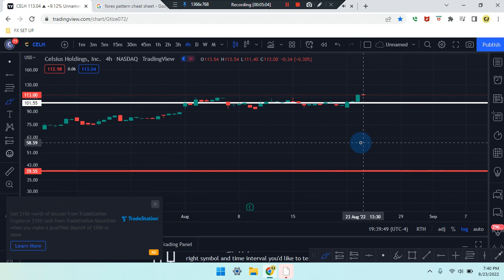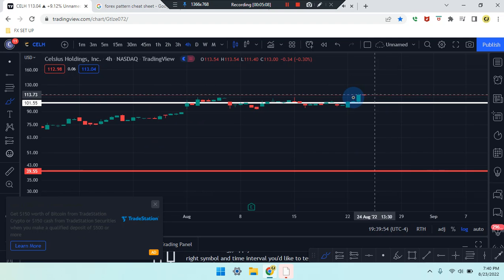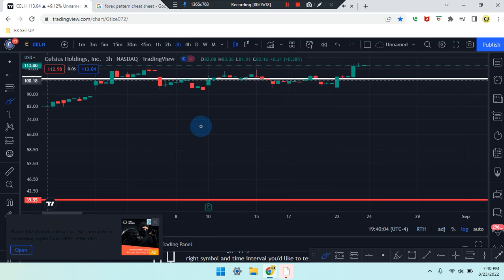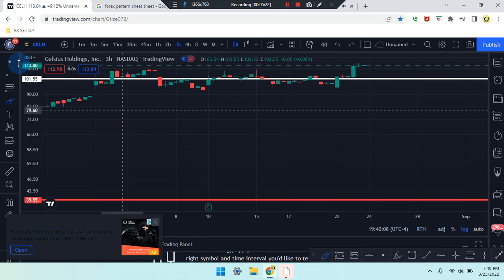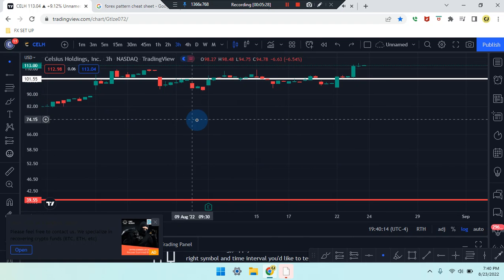On a 4-hour time frame, we have price action as a bearish red doji or a weak candle side by side with the second last candle. So market's consolidating. On the 3-hour time frame, we have price action as a bullish green candle with the second last candle being a bullish green candle. So market is consolidating, price second to last candle side by side. So we'll discuss what's going on.